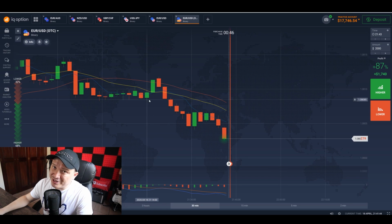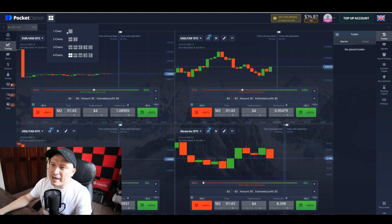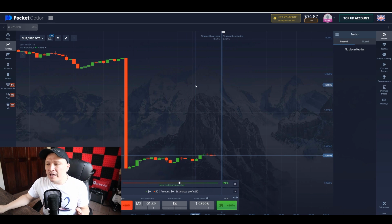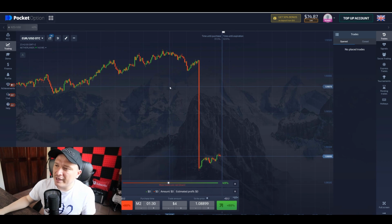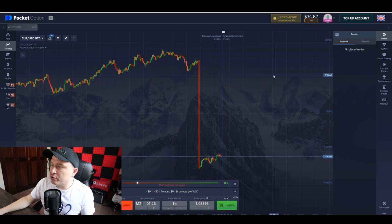But let's go ahead and continue with the list. The second one that I do love right now is actually this one. This is Pocket Option. Why do I love Pocket Option? Two reasons, two primary reasons. One, the simplicity yet very high technology website they have. Take a look at the actual trading charts.